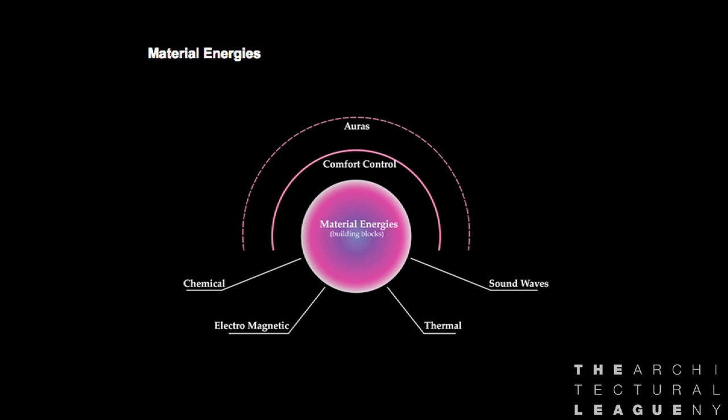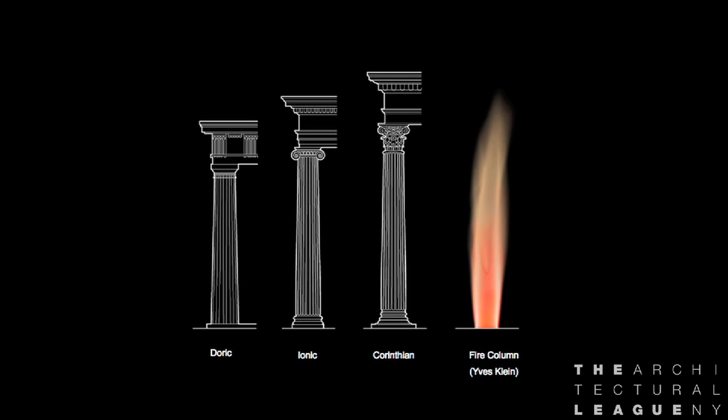And as you move out beyond that, you start getting into the comfort controls and auras that move beyond it. So, in a tongue-in-cheek way, the idea is to take Yves Klein's fire column that he created and start thinking about, can we start looking at energy as another order of architecture, the way we would have the Doric, the Ionic, Corinthian. This actually becomes a materiality that architects could think about and work with.